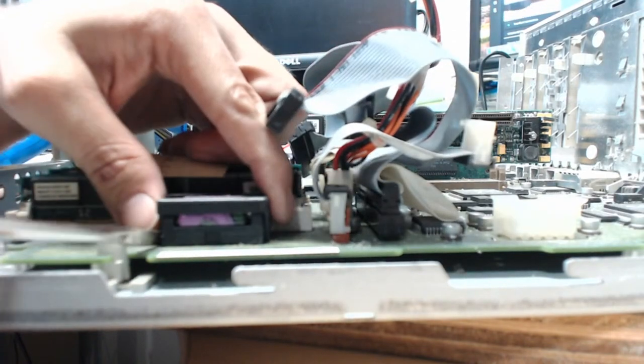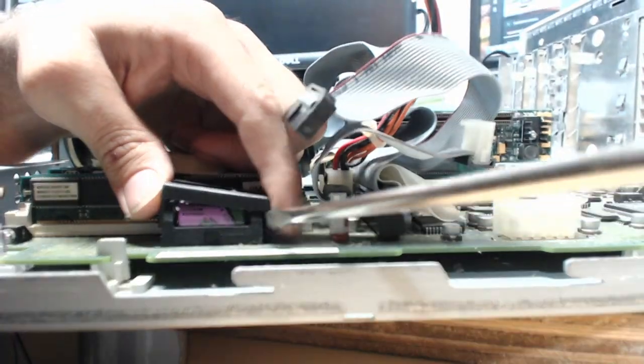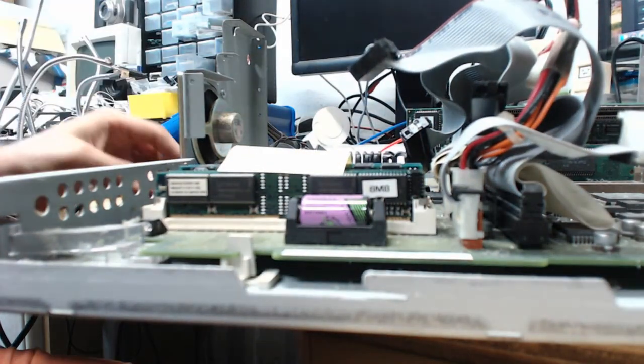And yeah, I should have taken the thing outside and dusted it off, but I had no idea it was going to be just so dusty. Oopsie, there we go. Get some nice, beautiful shots here.